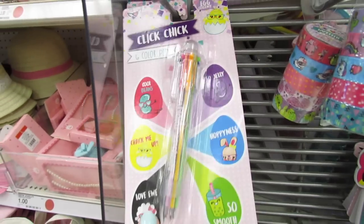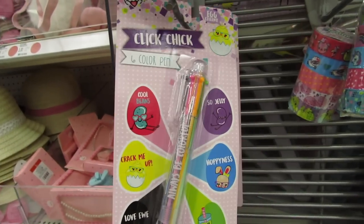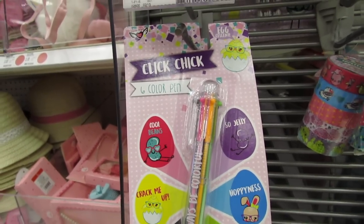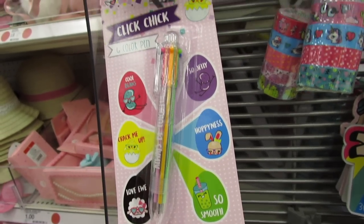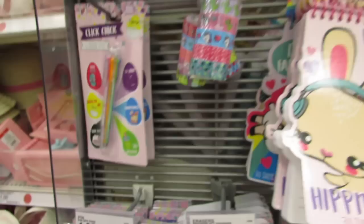We also have a $1 pen. The flavors are, and I think this is a scented pen, it says excellent. We have cool beans, crack me up, love you, so smooth, hoppiness, and so jelly. And this is a cute little click pen.